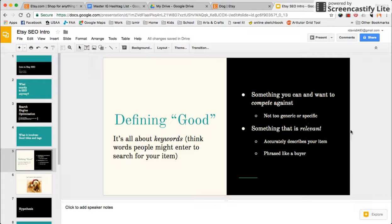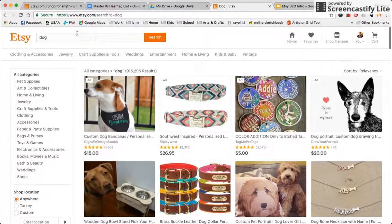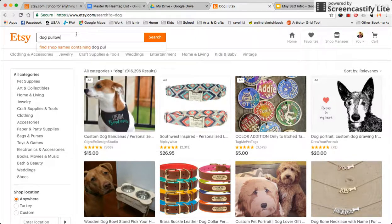I also said something that is relevant, and I kind of use relevant as a catch-all for having a good phrase that accurately describes your item and is phrased the way a buyer would search for that. So what do I mean by that? Let's pop over to Etsy again, and let's search this time for dog pillow.